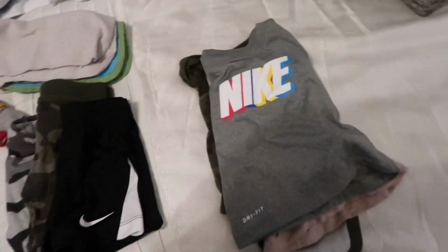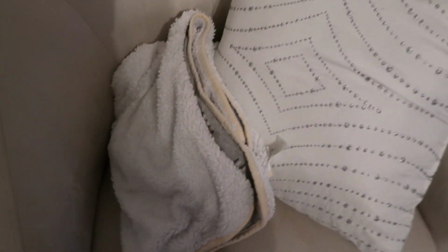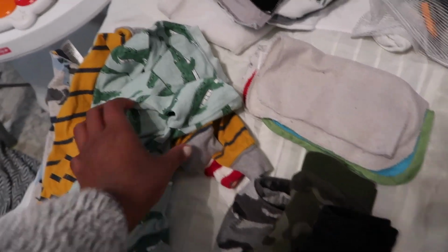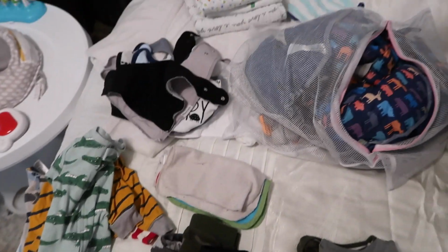His bottoms. And I put this blanket to the side because I use that for his car seat since it's chilly. And I put this on his crib because I have a little storage underneath because it's too small. I like to separate everything and then I will start pushing it into the dresser.